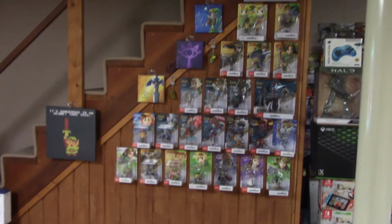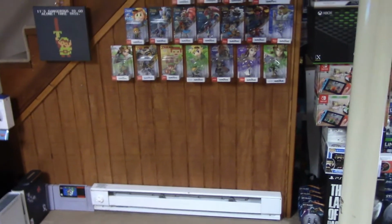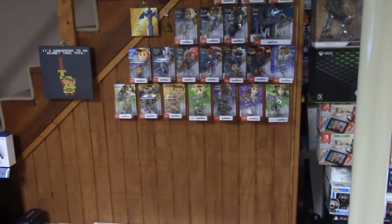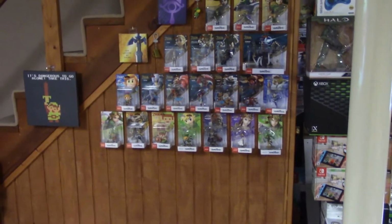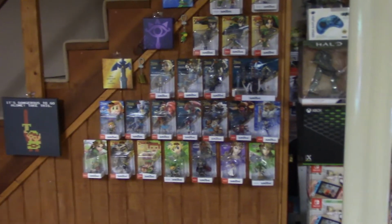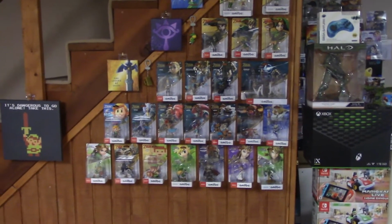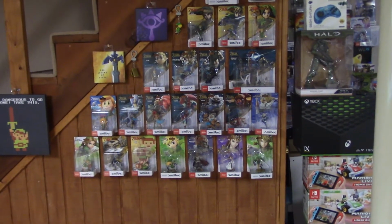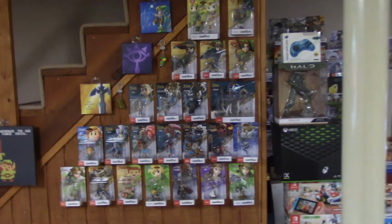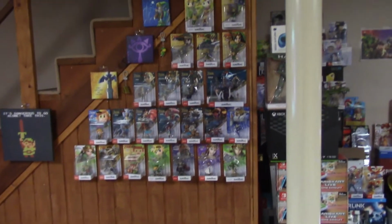Now, I don't have anything else under it because there is a heater right there that I did install. So I didn't want anything to burn up or dry out or whatever. It already makes me a little nervous having all these amiibos in the box above it, because the glue could possibly dry out over time, and the cardboard. But I don't really have anywhere better to put them. So for now, that's where they've been, and they've been there for quite a while.